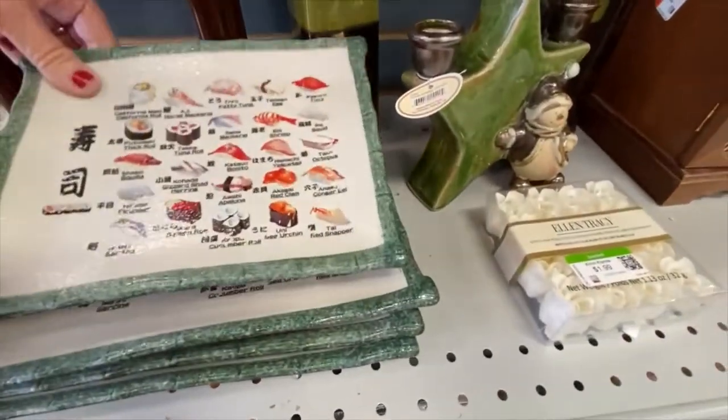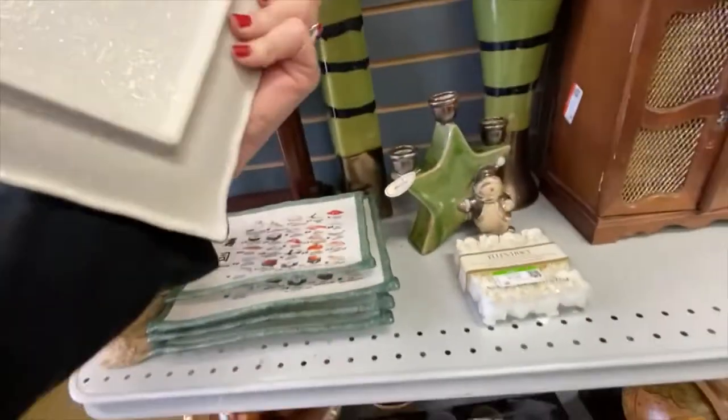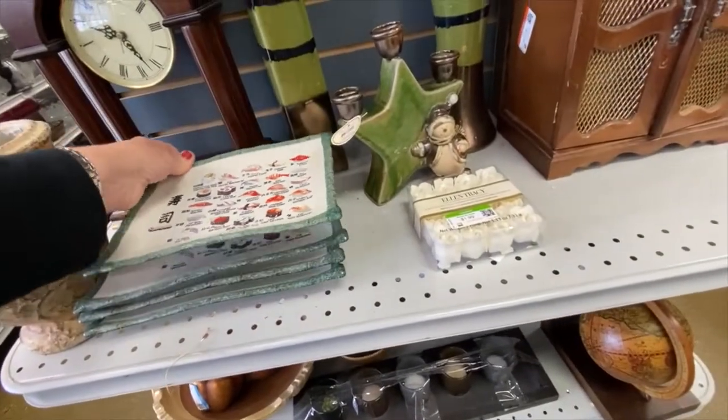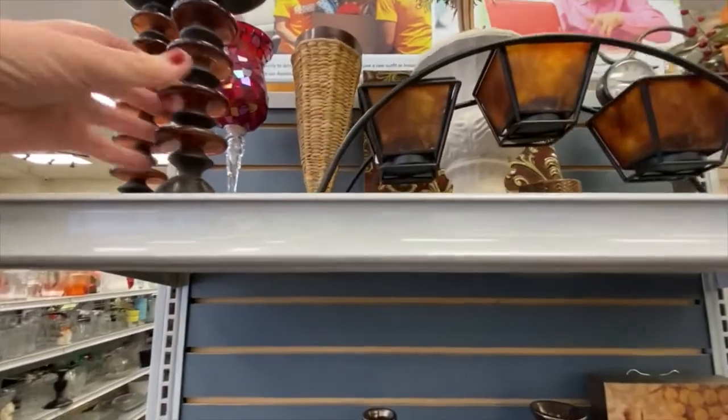Look at these wonderful sushi plates. They were really, really heavy. But look at all the different types of sushi. I'm sure someone would really, really love those plates, but they were just too heavy for me to deal with. And the thought of shipping was just outrageous.